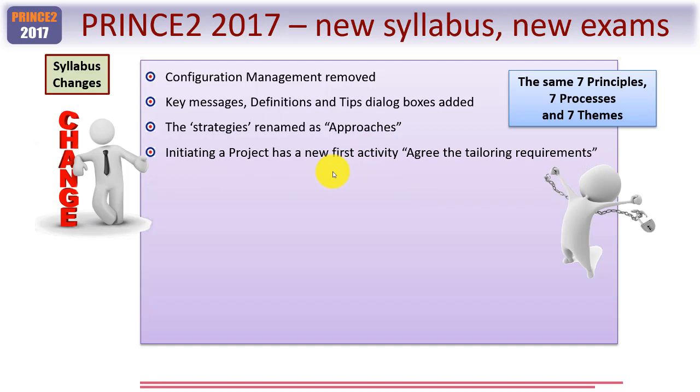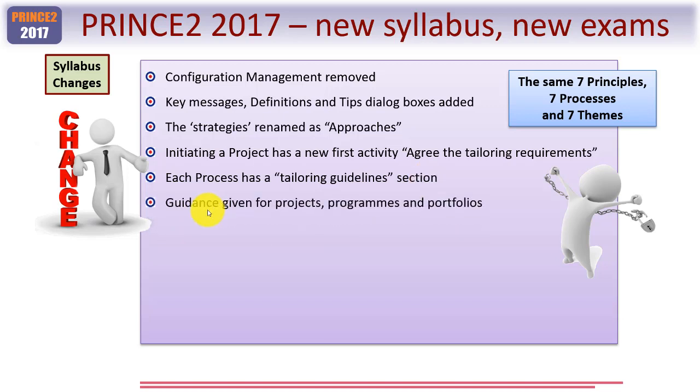The initiating project, as I've said, has a new first activity called Agree the Tailoring Requirements, which sets the scene for everything that you'll include within the PID itself. Each process now has a tailoring guidelines section, and that's another reason why I've included extra lessons within each module. Also, there is guidance given for not only projects and programs, but also portfolios within each section.